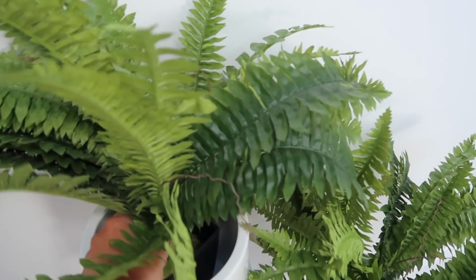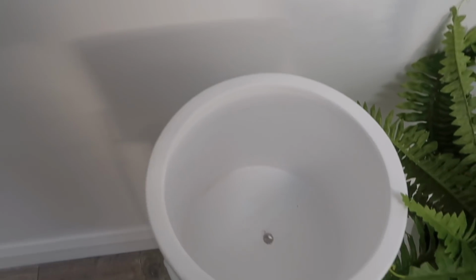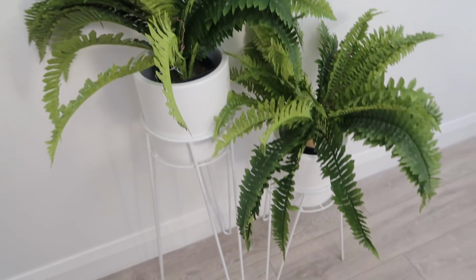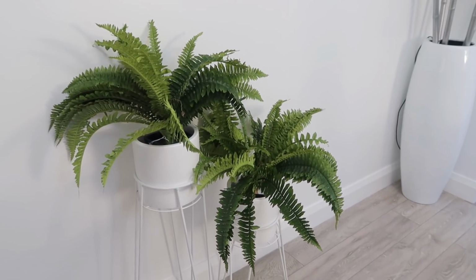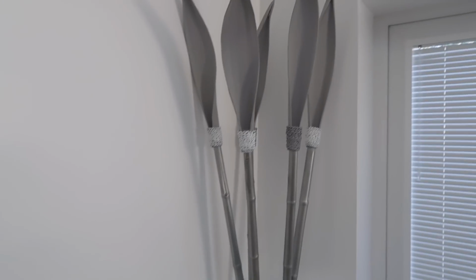Anyway, these plants are imitation plants, and they're just from Matalan. They're nothing fancy, but the reason why they're in there is because there are holes in the bottom of those vases. I think those are meant to be outdoor stands really. They're not meant to be for indoors. So I thought I'll have to put imitation plants in, or there'll be water all over the floor. And then the telly is just a telly. I couldn't tell you anything about the telly. It's just not my area at all.